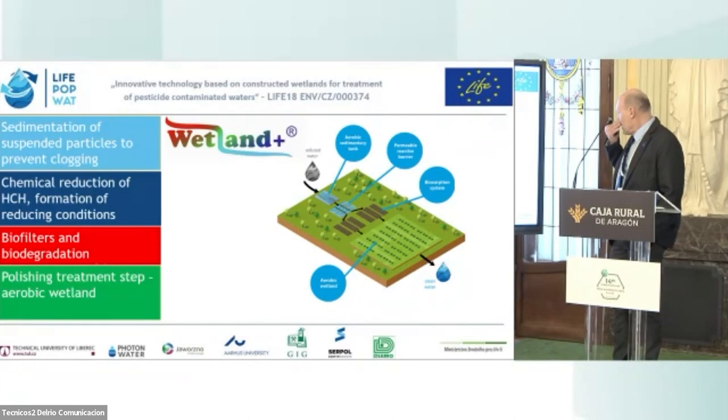Our technology is based on four steps. The polluted water, which is here, first comes to an aerobic sedimentary tank.